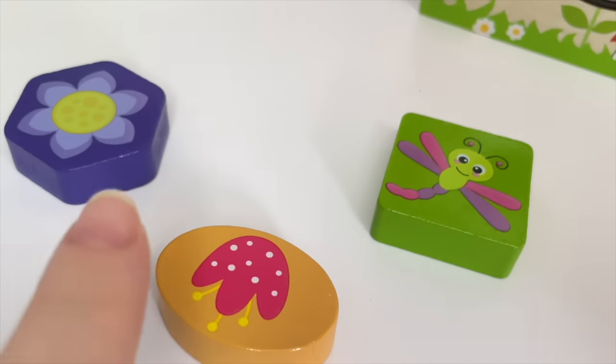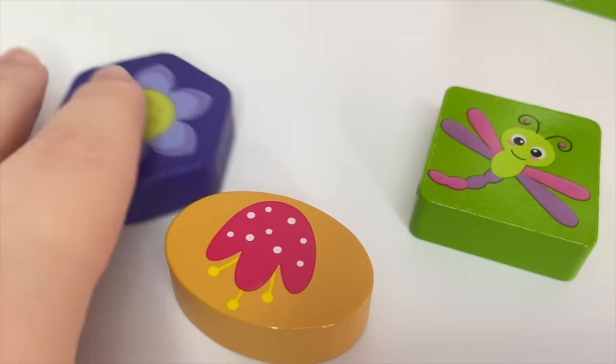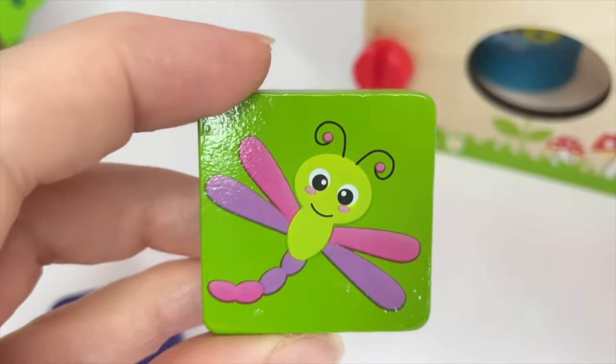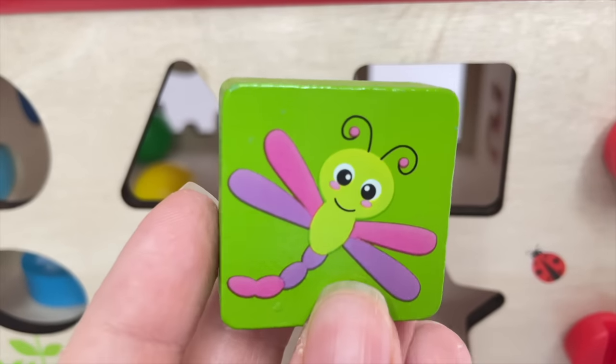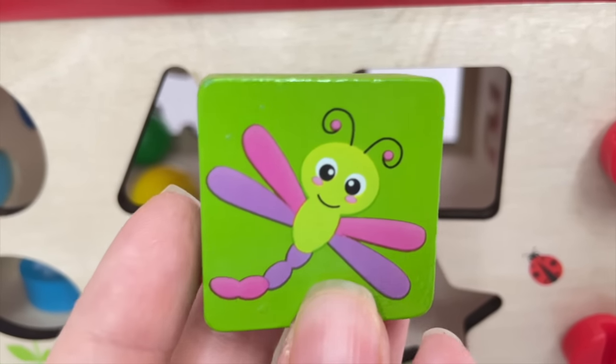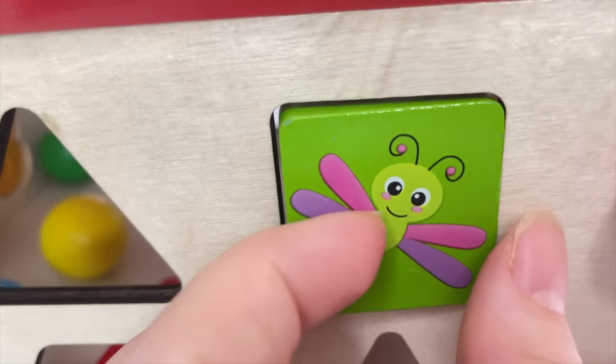Now we need a square. Can you point to the square? Is this one? No. This one? No. And this? All right, a green square. Do you know the name of this animal? It's a dragonfly. Let's put in the dragonfly.